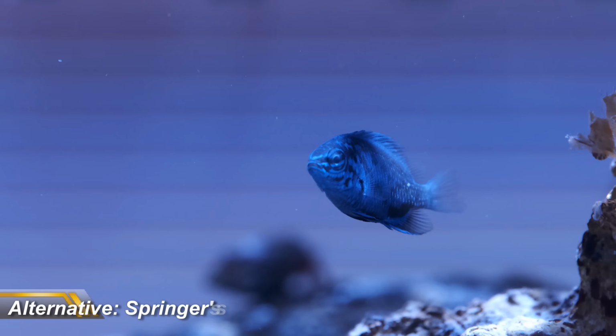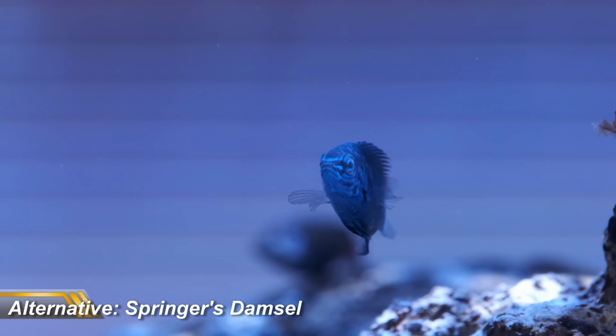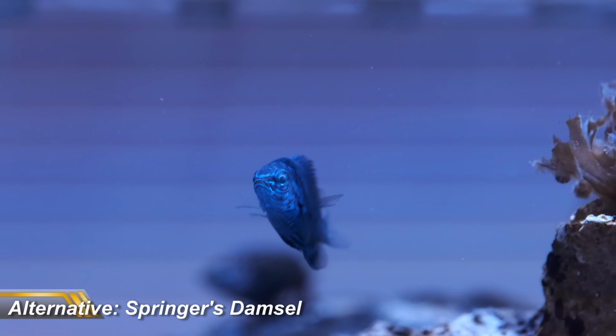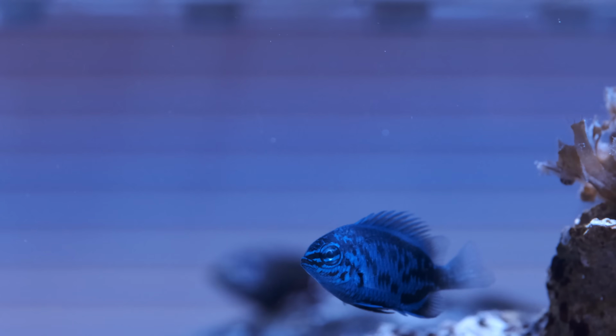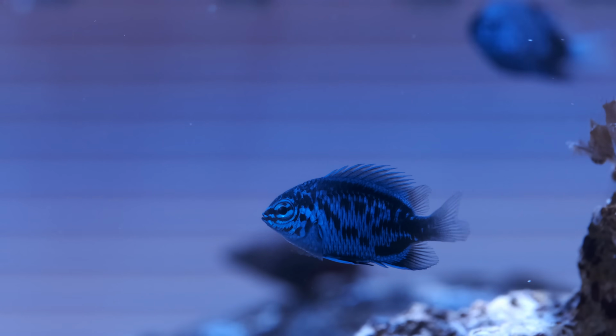Now, because anthias are primarily bought because they're a shoaling fish, the best alternative is the Springer's damsel. While they do bicker in groups, unlike most anthias, they don't usually fight to the death. They're also extremely hardy and easy to keep, and add a nice splash of blue, a colour that's hard to come by in marine fish.